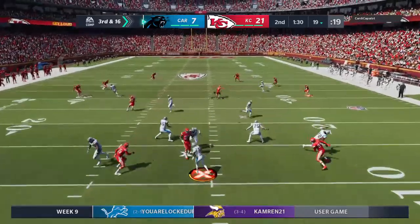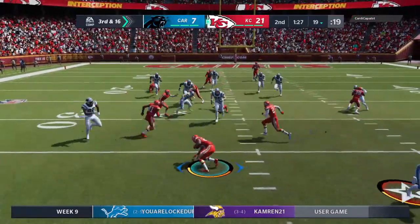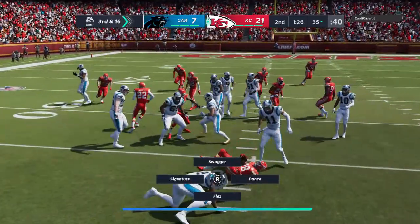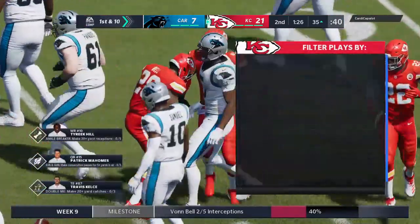Out of the gun, Bridgewater. Into heavy traffic, and it's intercepted. Picked off by Von Bell. And his crew will take over with a football at the 35-yard line.